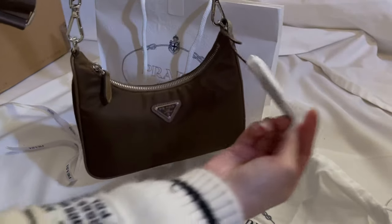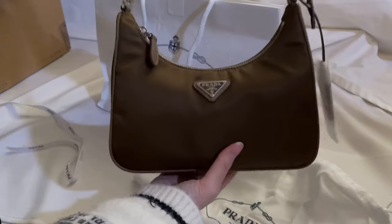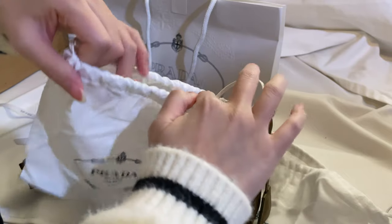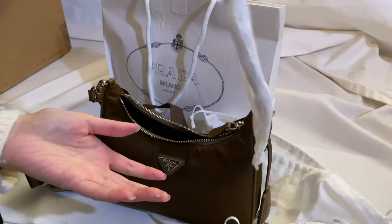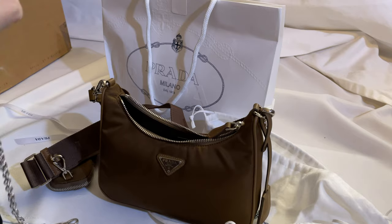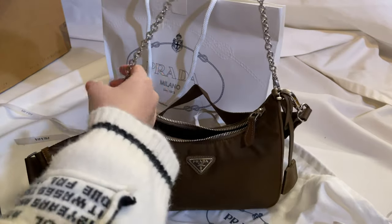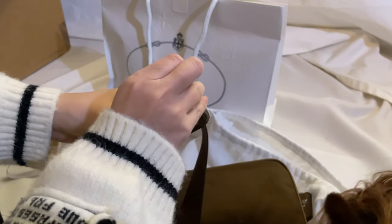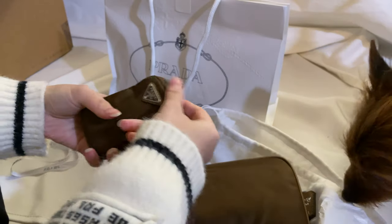Oh my god, this is so adorable. Why won't this stay? This is so nice. Oh my god, wow. They have a little dust bag for the chain strap. So adorable. Oh, cute. My god, I love it. He's adorable, in this little pocket. Matches with me. I know, right? He's so cute.